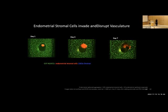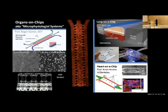So there's mechanisms. You know, this may be what's happening in the body, because we always see these lesions bleeding in patients. It may be because these fibroblasts are just yanking them and just destroying them. So really, really fun to study this.